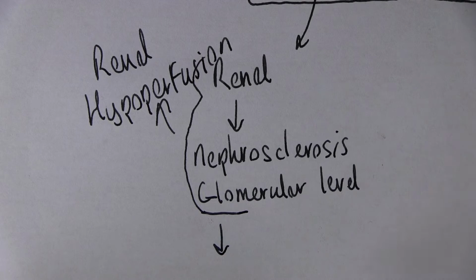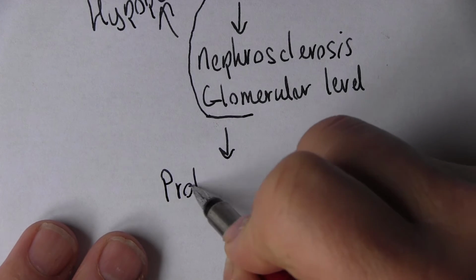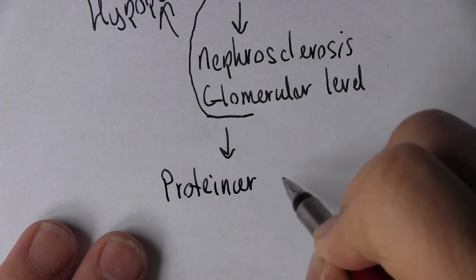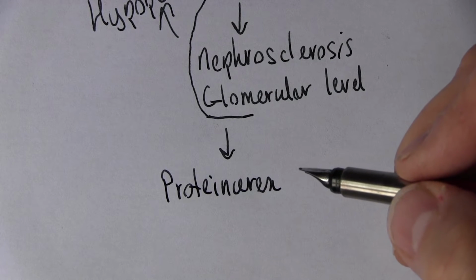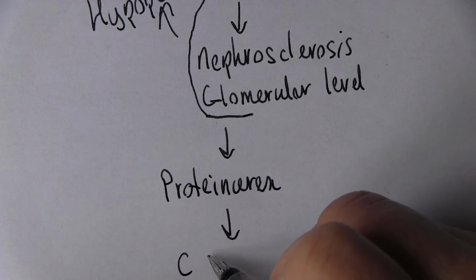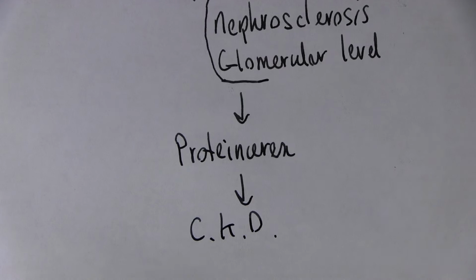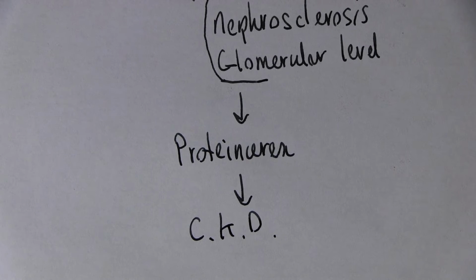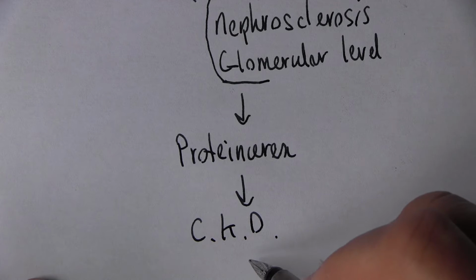First of all, the damage can lead to proteinuria. Protein in the urine. And this is a major cause of chronic kidney disease. Chronic kidney disease, what we used to call chronic renal failure. And of course this is a cause of death, make no mistake.